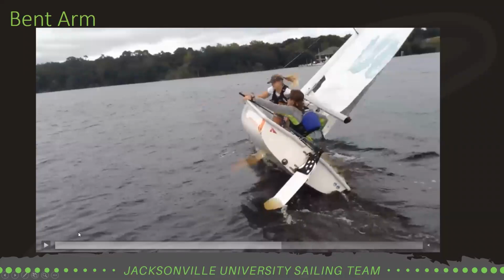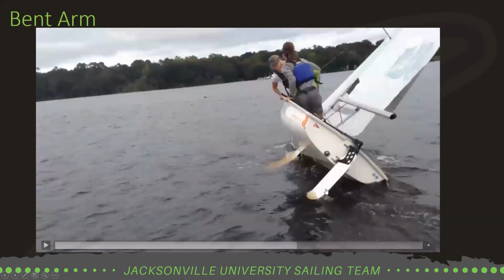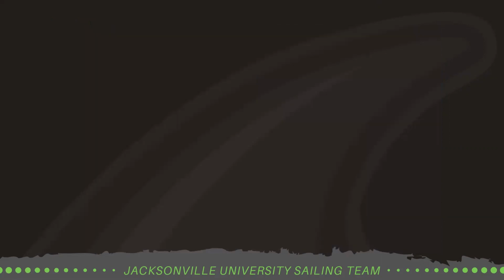All right, the driver does a nice job of keeping his arm straight here, well, a little bit bent. Notice that at the apex of their heel, their rudder's tip is still in the water. It's a decent tack, right? It's not a bad tack. Very smooth tack. But I want to show you an example.